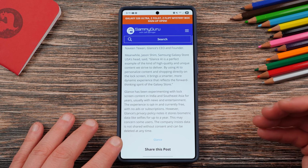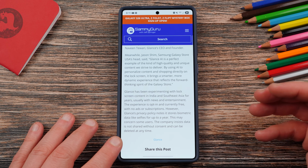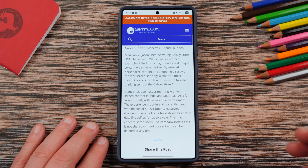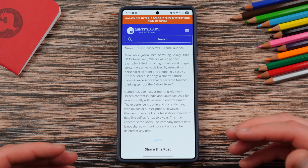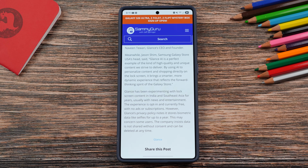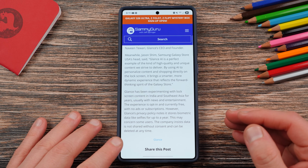By using AI to personalize content, shopping directly on the lock screen brings a smarter, more dynamic experience that reflects the forward-thinking spirit of the Galaxy Store. To me, it sounds like this is a good way to further speed up the death of the Galaxy Store, but that's a personal opinion.